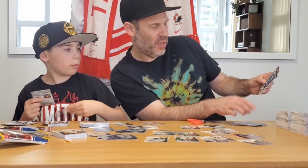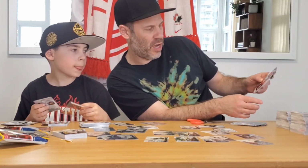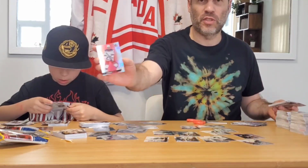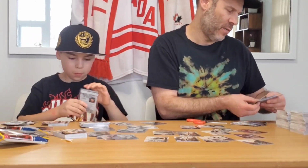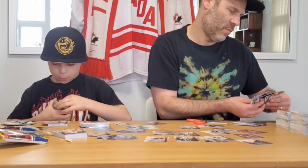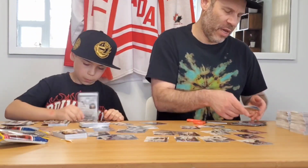Now we're getting into it. We have to open all of them now. If we have this one, that's not very cool. Keandre Miller. He got in trouble for spitting. Anyways, it's a different card. It's shiny. Wow, I can't believe you got that card. That's probably the big hit here.